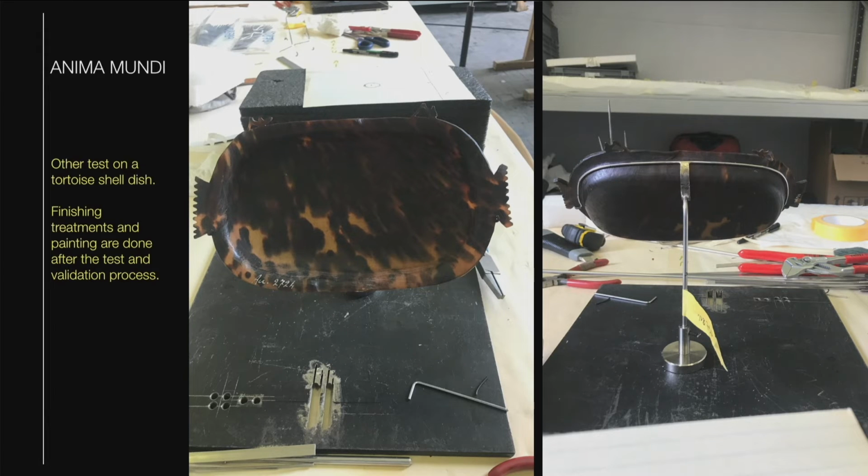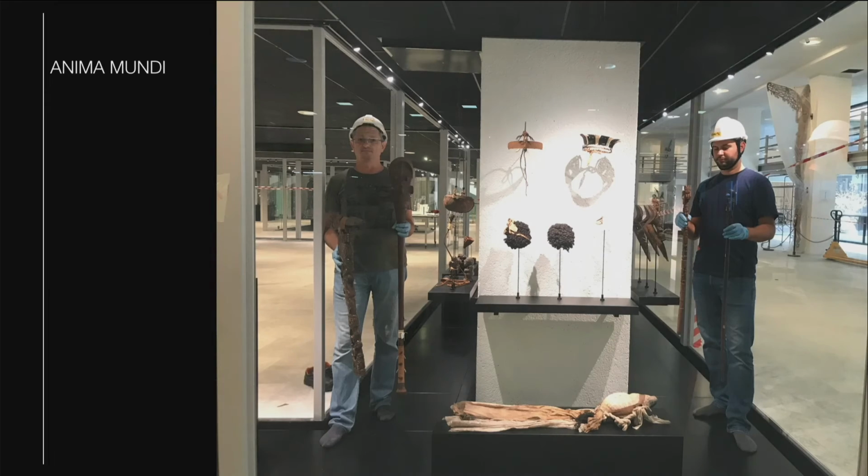Same here on that turtle shell dish. That's the test in the workshop. So systematically, objects are tested with their magnets in order to make sure that the mount is stable and the magnet is strong enough to hold the object. It's not losing time to do all the tests, because when it's properly done, it goes then very quickly for the installation.